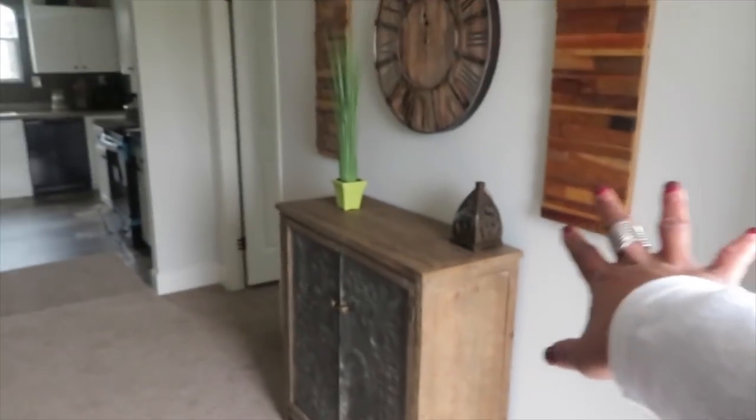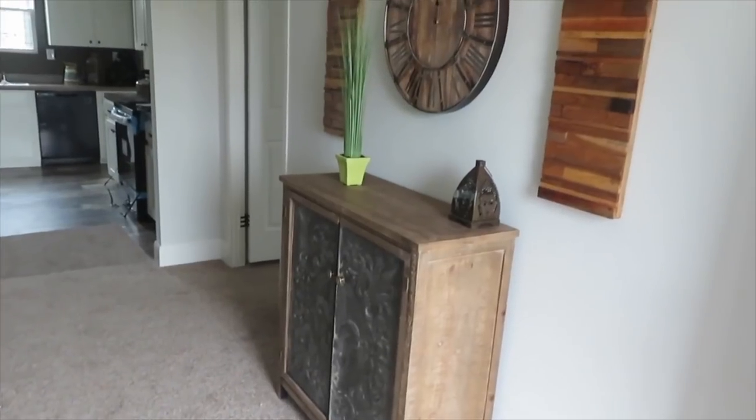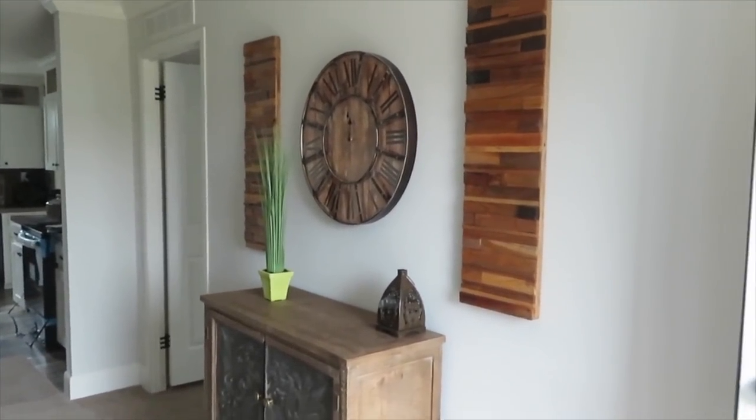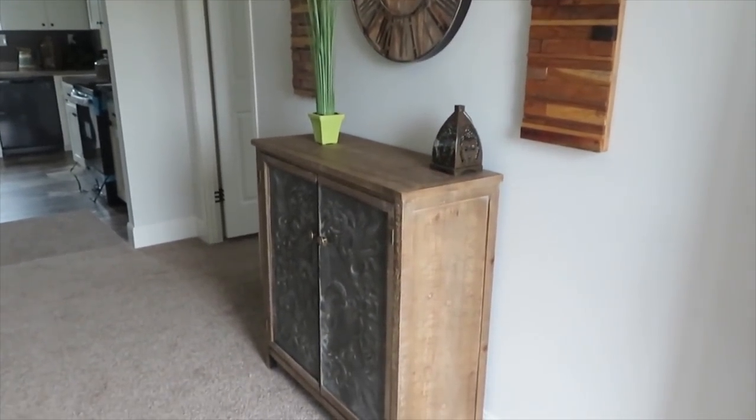So you have space for a nice entry here. I actually love the way they did this entry. I'm a rustic farmhouse type of girl, and that's speaking to me. I love it, everything about it.